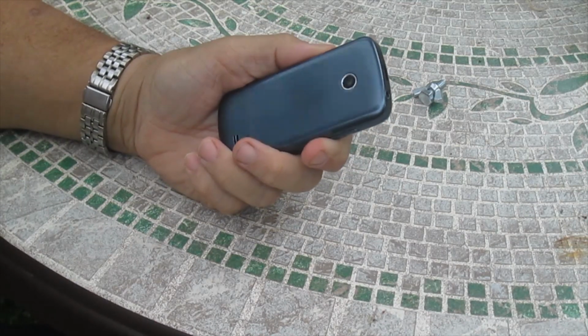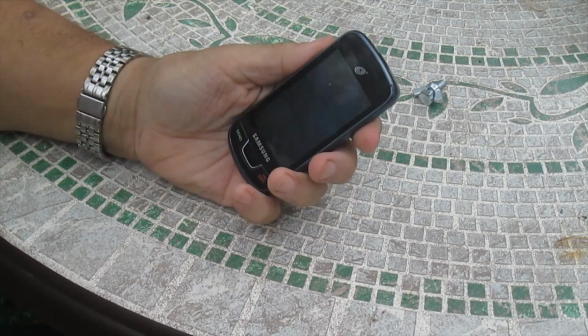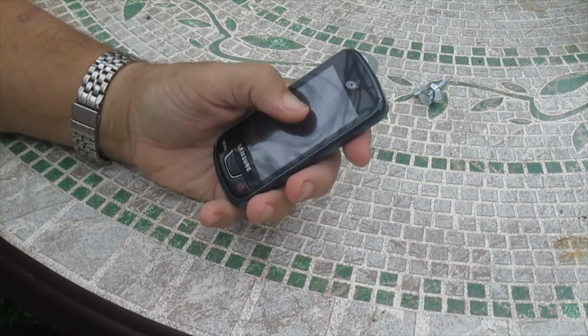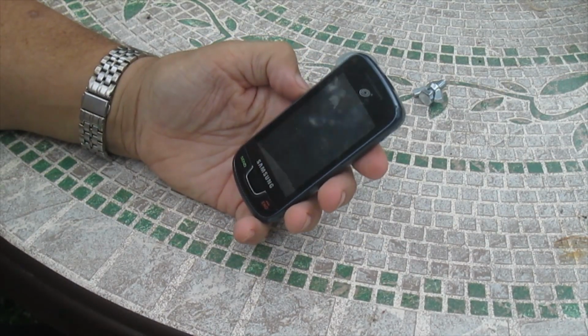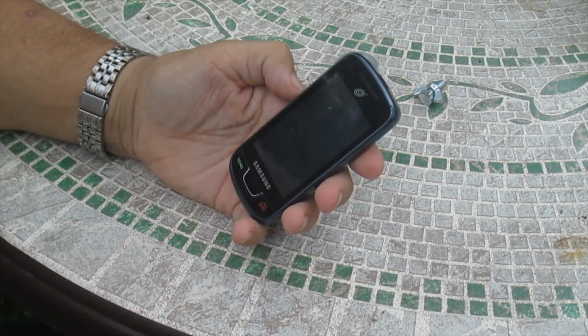I still use it once in a while for the camera or for the internet, but it's very limited with the internet, what you can do with it. So there we are.